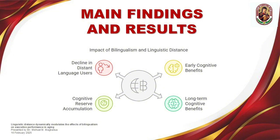As to cognitive benefits, Gaio and his team found out that speakers of closely related languages experience early cognitive benefits, while long-term bilingualism supports sustained executive function in aging. Results show that bilinguals accumulate cognitive reserve, strengthening neural connections and delaying cognitive decline.